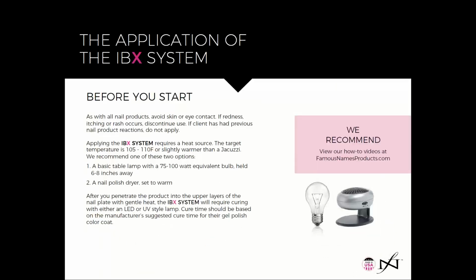So let's get started. Before we start, we want to make sure that these are nail products. It's a combination of monomers and oils. We only want to get this on the natural nail. Make sure that you know if your client has any previous nail reactions. Obviously, you would not want to apply IBX. You need to make sure that you have your heat source all lined up: a 75 to 100 watt equivalent bulb. You only need to be about 6 to 8 inches away.